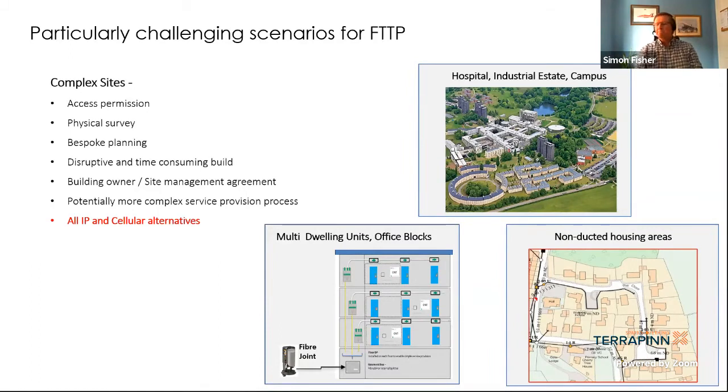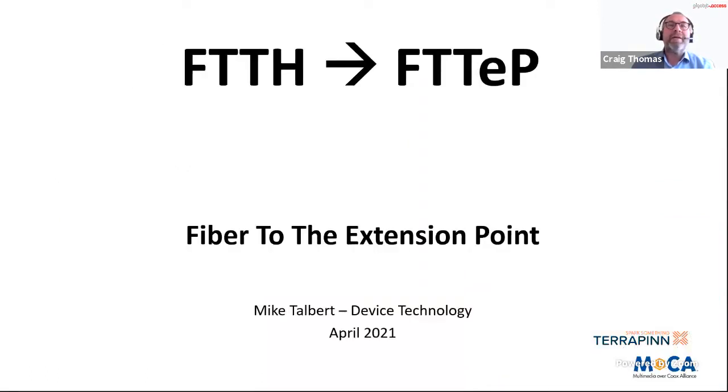Thank you. Yeah, thank you, Simon. That was excellent. I appreciate that. So without any more interruptions, I'd just like to hand over to Mike, who's going to give us a little bit more of an introduction to fiber to the extension point, as well as some viewpoints from the MoCA side of things. So Mike, the floor is yours.